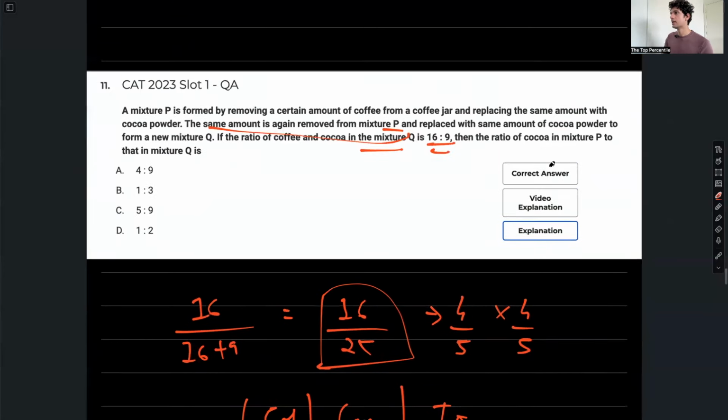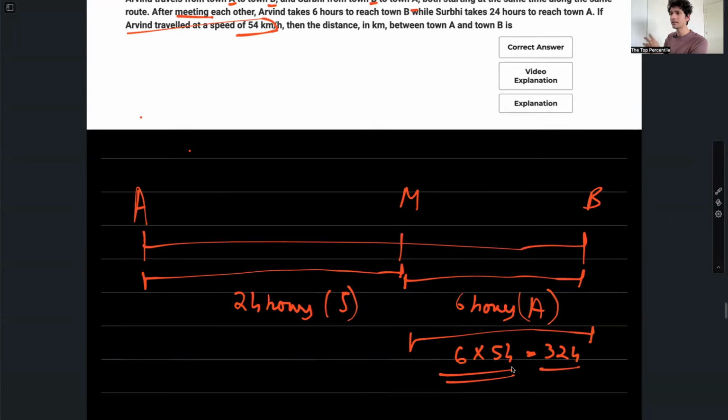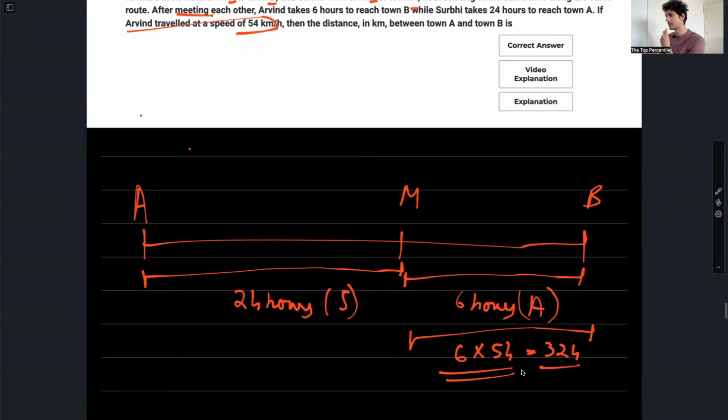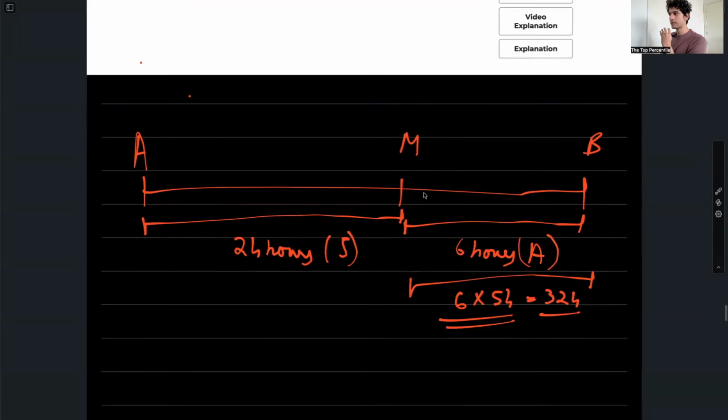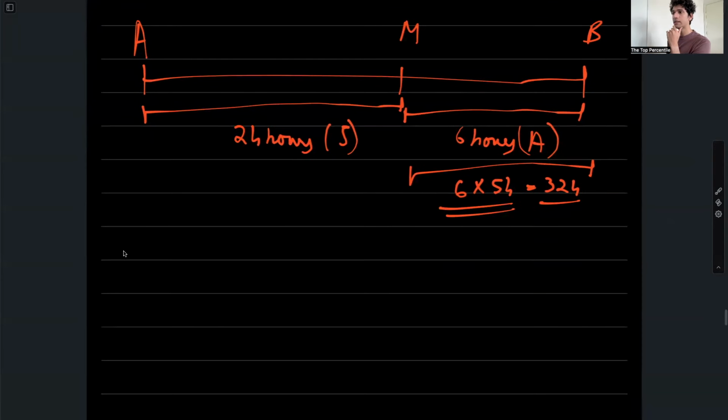But again, I'm going to keep this as 6 into 54 for now, because it's sometimes easier to cancel out. They're asking us the distance between town A and town B. Now, what are the things that we know? We know Surbhi's speed, so let's say it's SS, is AM, which is the distance she traveled, upon 24, because speed is equal to distance upon time.